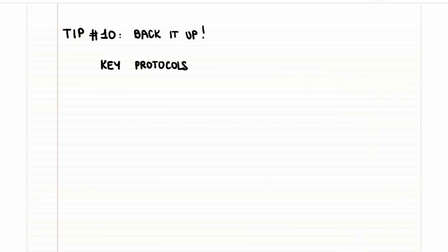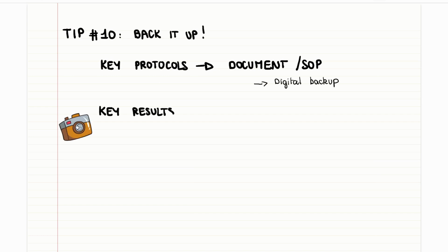Tip number 10. Back it up, or at least the key results and protocols. You can simply just take a picture. This also helps when you need to work from home. Remember, your lab book is a legal document that should stay in the lab. So if you need to work from home, having backup files of your key data or some results will allow you to gain some crucial time if you need to meet a deadline for a publication, grant or report.